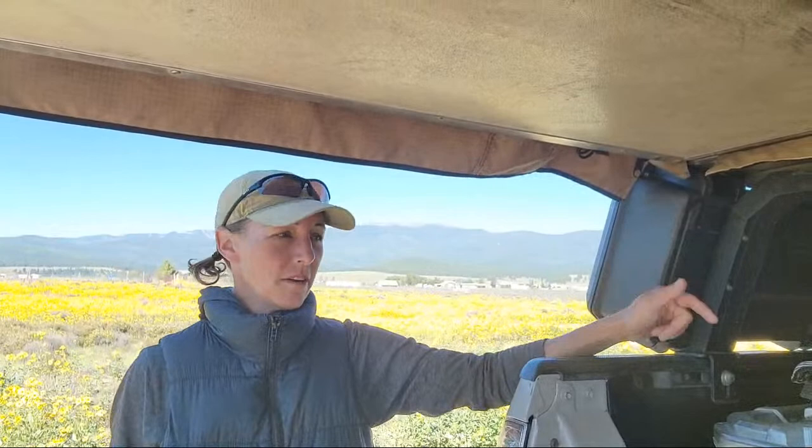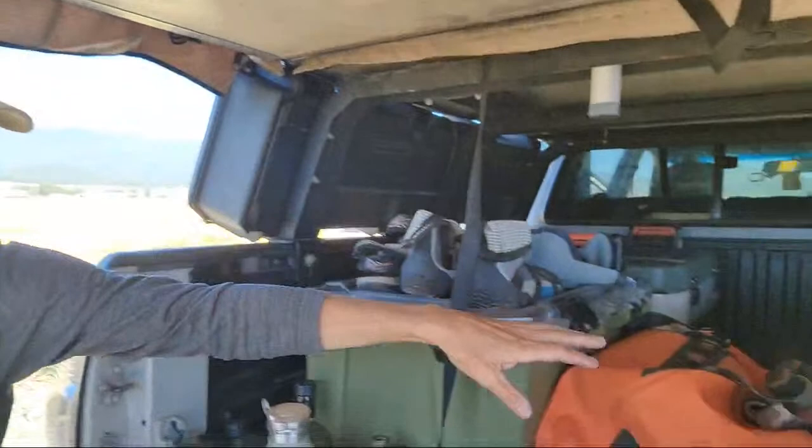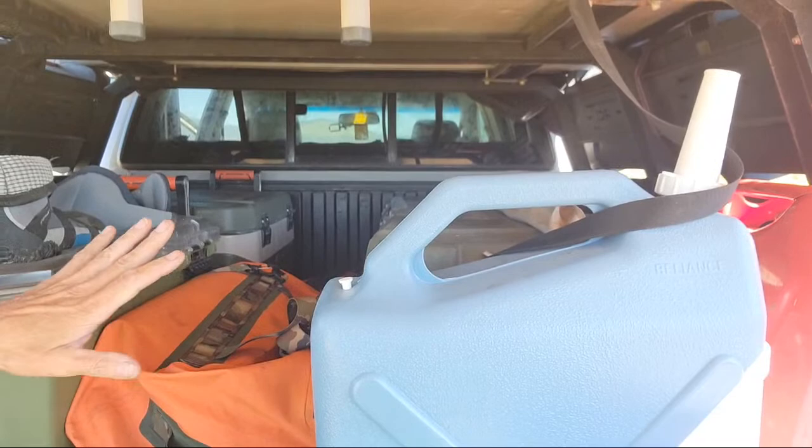That's why I have all these different shoes for fishing. If it's super cold, I still want to be out there in the middle of the river and not be afraid of it. So I've got all these different waders. Clothes. This is my waterproof clothes bag. I'll tell you in a minute why everything's waterproof. I'll keep everything in the back and not in the cab if I can.